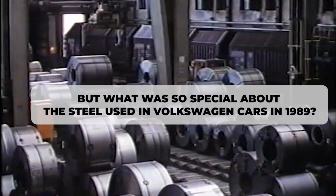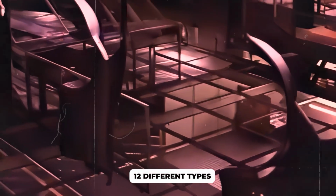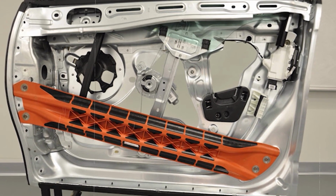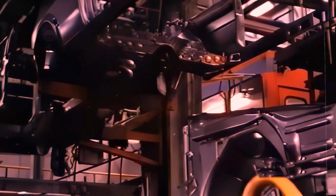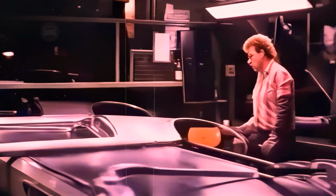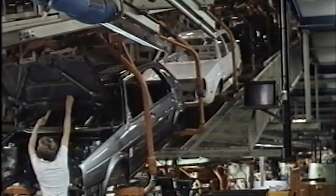But what was so special about the steel used in Volkswagen cars in 1989? Volkswagen used different kinds of steel throughout the car body. They used up to 12 different types in one vehicle. Safety areas like door impact beams used very strong steel. Body panels used steel that could be shaped into complex forms without tearing. Each steel type was chosen for specific reasons, some for strength, others to save weight, and others to prevent rust. This smart use of materials was advanced for that time and helped create cars that were safe, light, and lasted a long time.